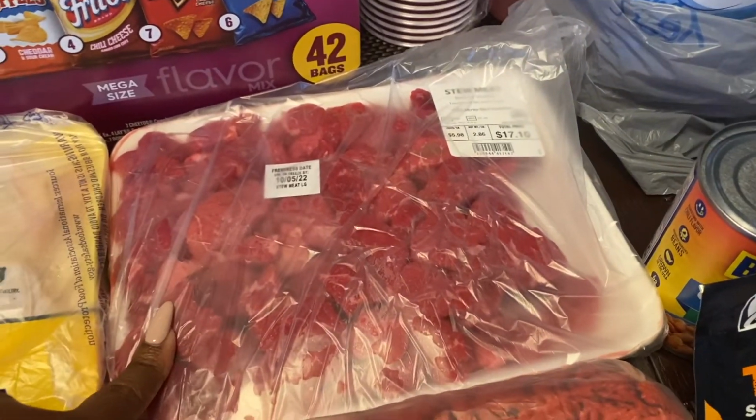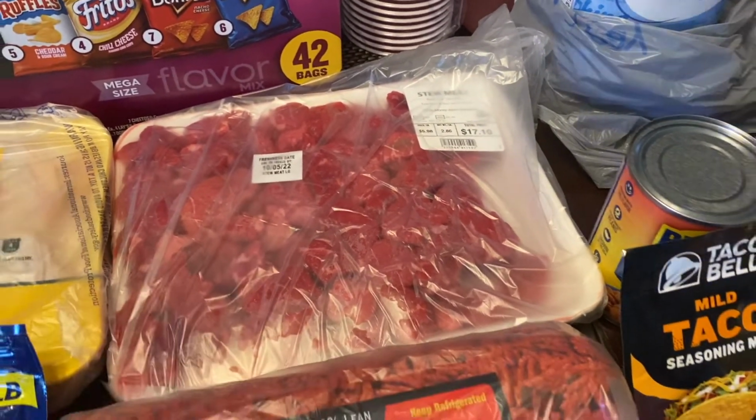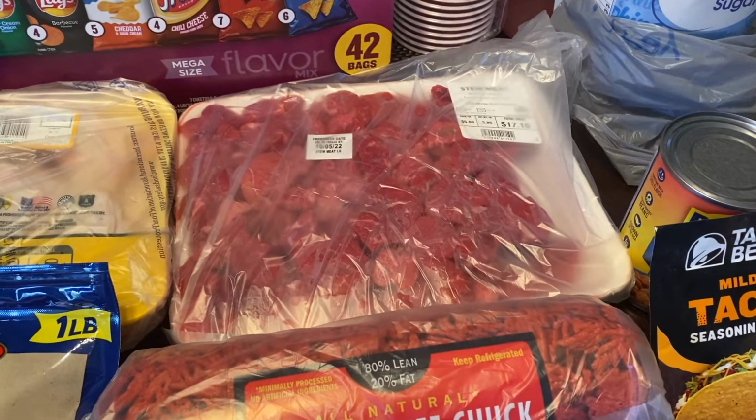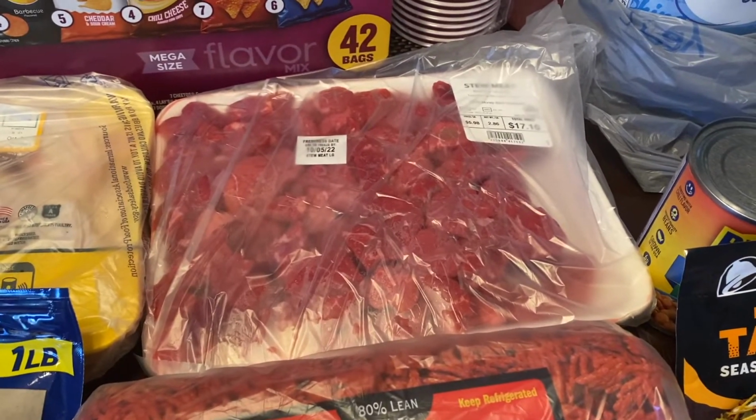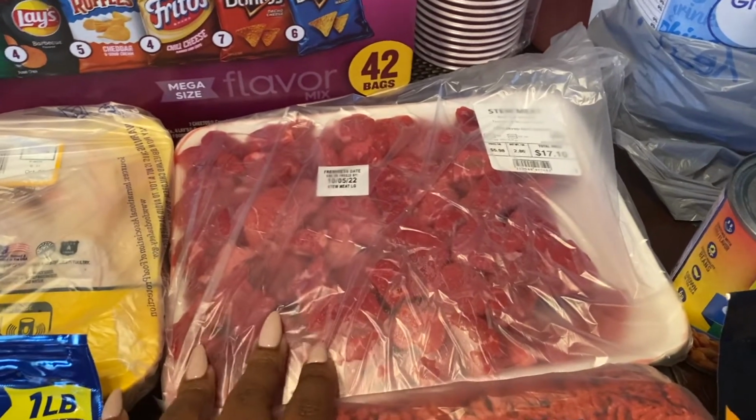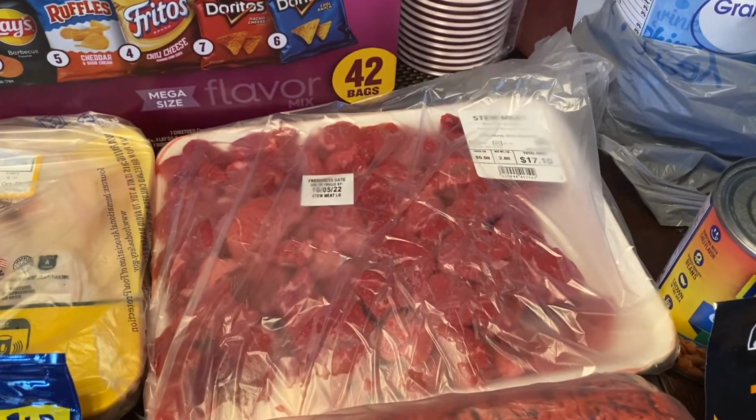But yeah, we got some beef stew, so I plan on stewing this or putting this in the crock pot, maybe doing some mashed potatoes, green beans with it. And this will probably be my Sunday soulful meal during the week.